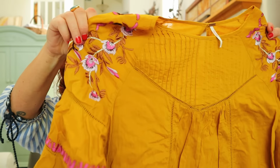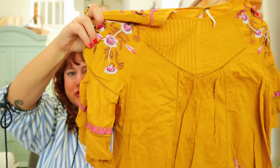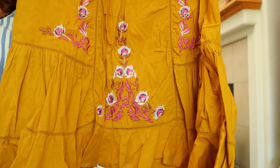Oh, this is one of my favorite items. Sometimes it's painful that it's not my size. But what are you going to do? I'll be happy photographing it and sending it to just the right person. This is a Free People dress. It's a mustardy color, and it's got heavy pink embroidered flowers. It has a flare ruffle sleeve. How cute is that for the summer?